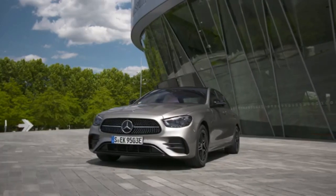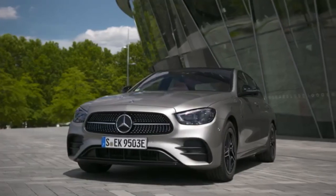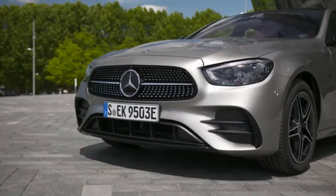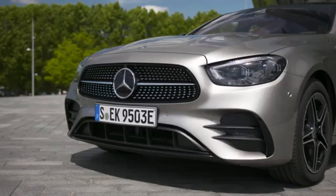Mercedes-Benz has revealed the latest variant of its luxurious E-Class executive model. Intended to be previewed at the now-canceled 2020 Geneva Motor Show, it's more of what we've grown used to for the E-Class facelift, that is to say, more tech and more luxury than ever before.